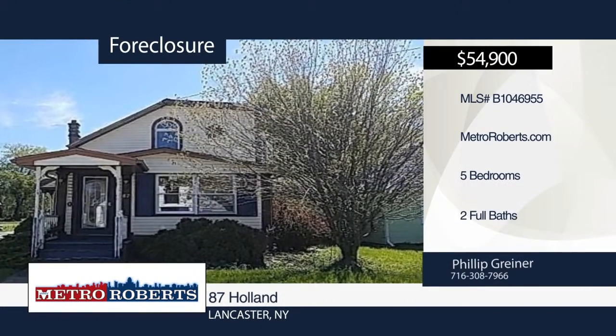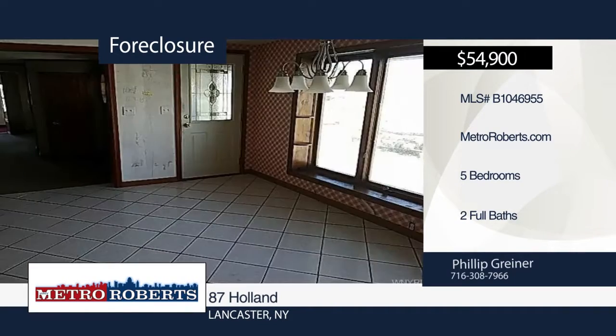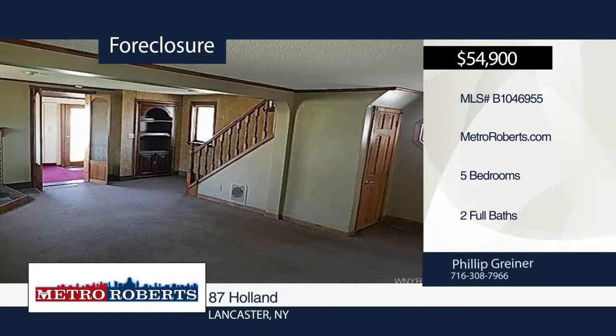This is a handyman special. Check out this 5-bedroom, 2-bath home in the village of Lancaster. It's ready and waiting for you to add your personal touches. The possibilities are endless. Be sure to check it out before it's too late. For more information, contact Metro Roberts REO.